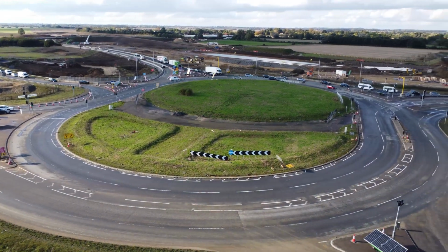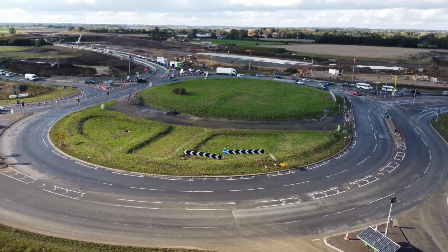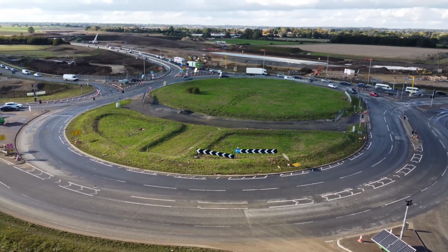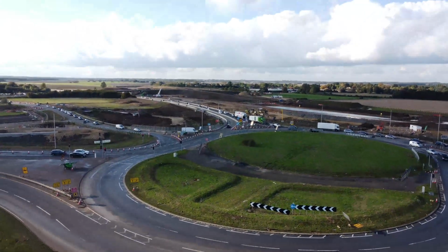So welcome to a new video about the Black Cat Roundabout and the works that are going on here. We've just come along the road from Bedford. Nothing much has changed there. It's still the same bridge in place.